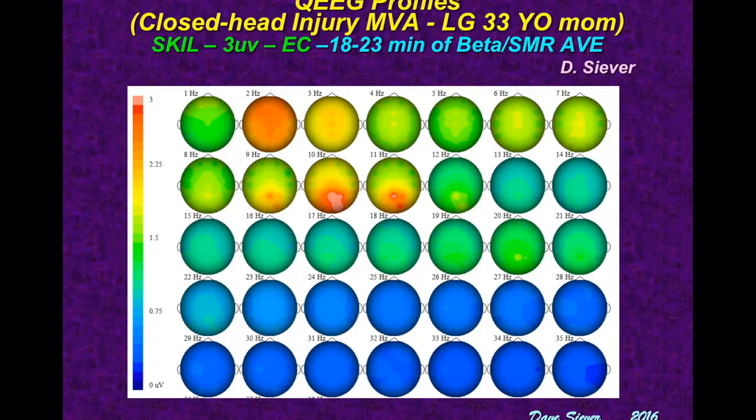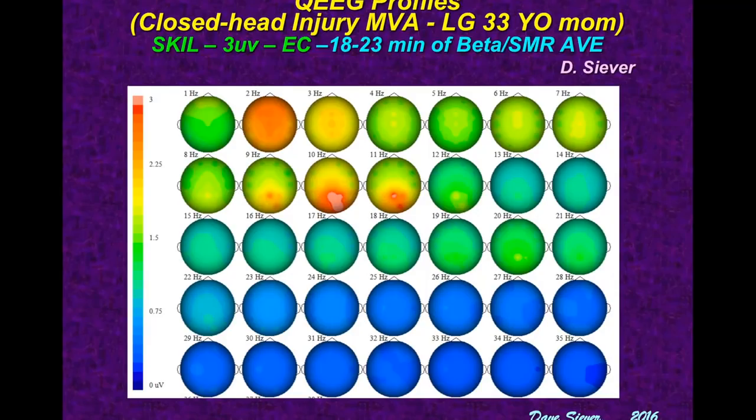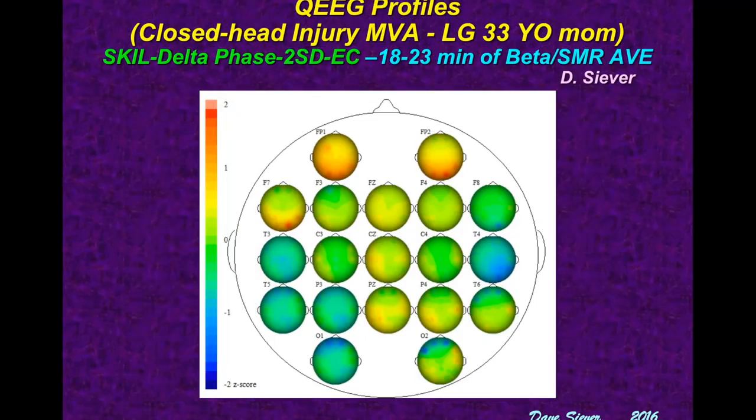Now take a look at it again, a few slides back. Look, she's all dropped out here. So that's where we like to see it. And she's doing much better. Some of the entrainment at 20 hertz or so got into the record, and that's okay. We don't mind that. A little of the SMR got in at 14 hertz as well. But her brain is much more smooth and normal than it was before.